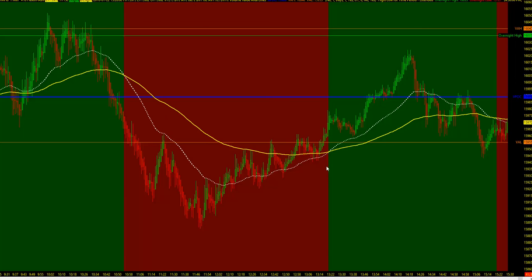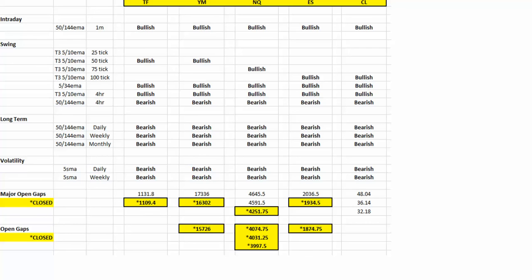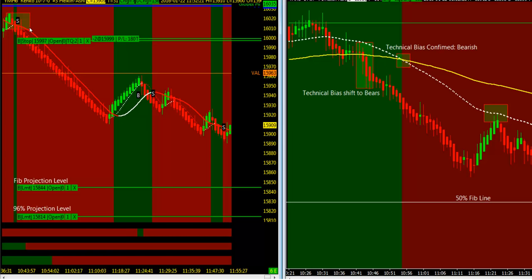There's that sell signal I was just mentioning. We have 3 charts in the red and a technical bias shift to the bears as price action crossed over the 144. Once the technical bias was confirmed on the crossover, it offered an opportunity to the downside. Now, whether or not we get downside targets, that's up to the market. I'm not in control of that any day, so you manage it to the best of your ability, and that's what puts me into the trade.